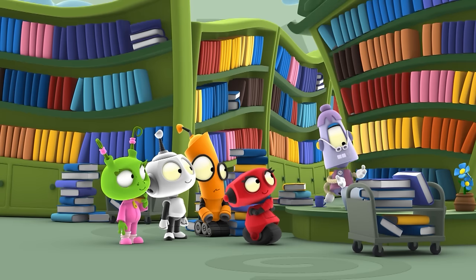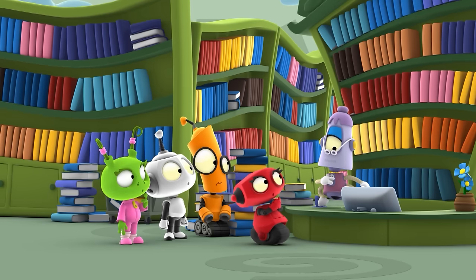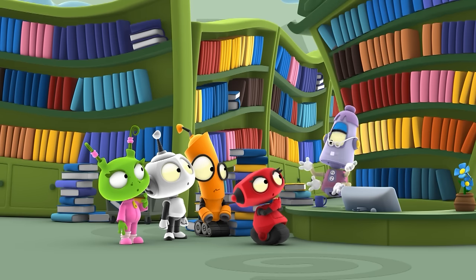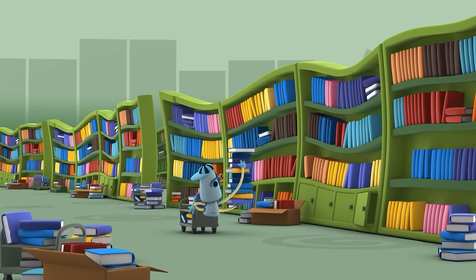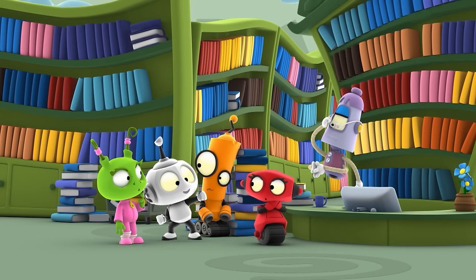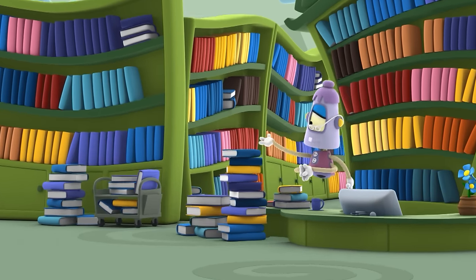It's sitting on the cart, waiting to be shelved. Oh, dear. It seems Jonah has taken it away. Who's Jonah? He's my brother. He's also our clerk. It's his job to keep everything organized. Come on. Maybe we can catch up to him. Wait! There's something you need to know about Jonah.